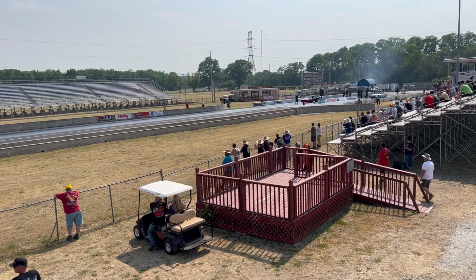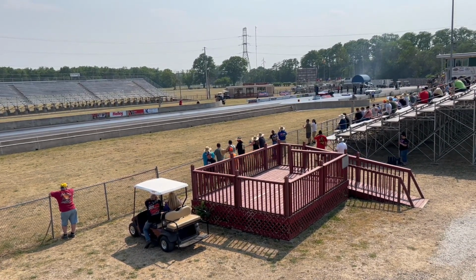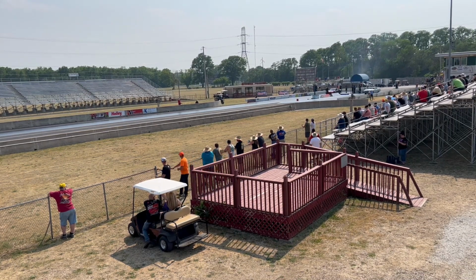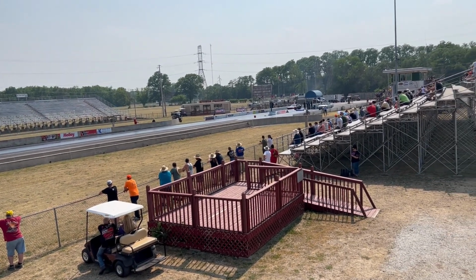And he made a best lap of 665 at 212 miles an hour in this AMC Javelin. Big Block Chevy preferred with twin hair dryers on board. And like I said, the Javelin does have some steam to it.